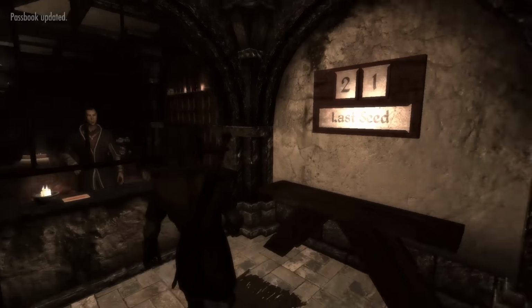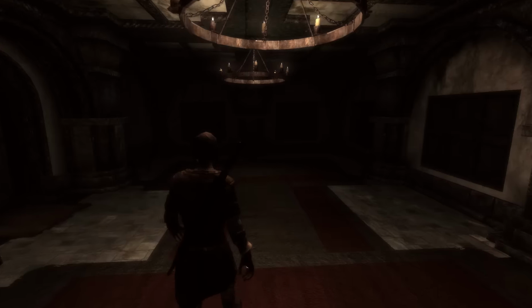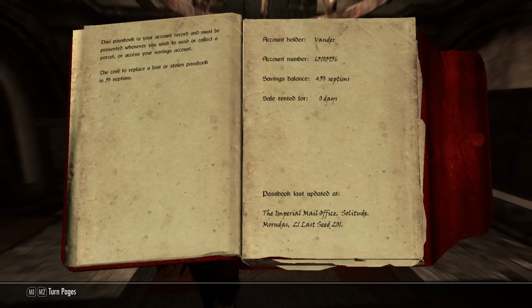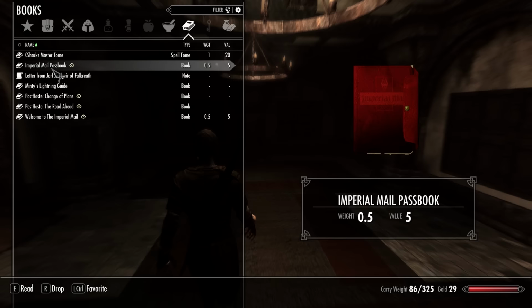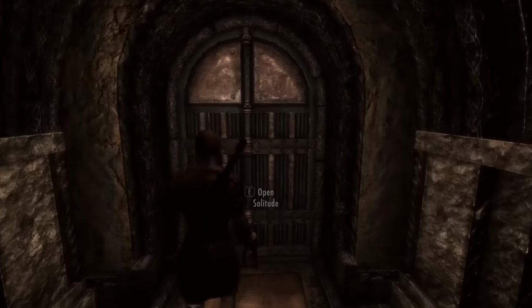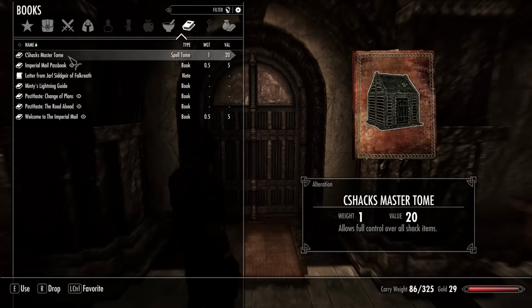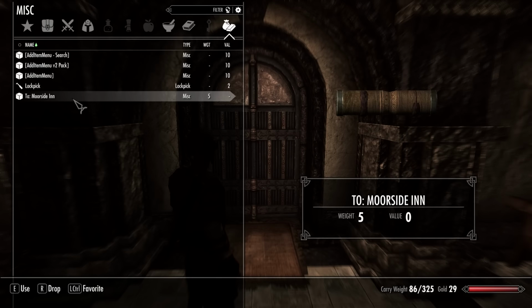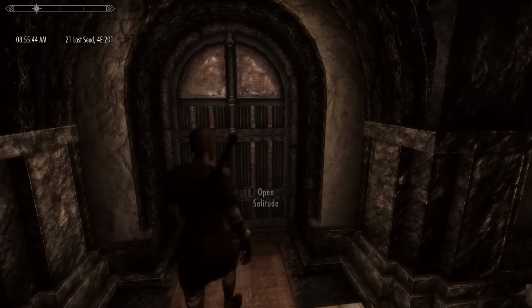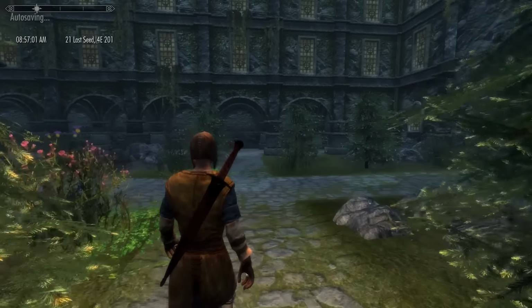Thank you. Passbook updated. Okay. Yes. Okay, let's check my passbook. Haha! Savings balance, 450 septums. That's pretty good. It's a start. All right, let's figure out where the blazes Moorside is. Oh, wait a minute. How long do I have to... I've only got 24 hours. Ugh, clock is ticking. 24 hours.